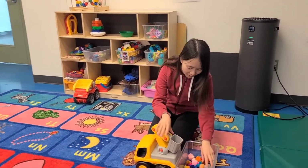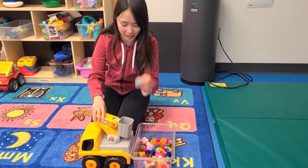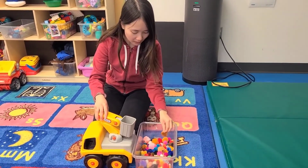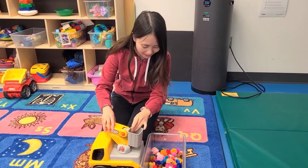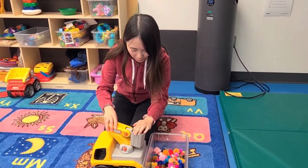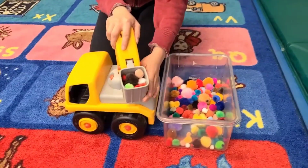Let's try it together. Okay, we're gonna first fill it up with some pom-poms. I got a gray pom-pom here. And then there is that brown one. Oh, I love touching these pom-poms. They feel very good. Okay, let's fill this up. You can see, all filled up, right?